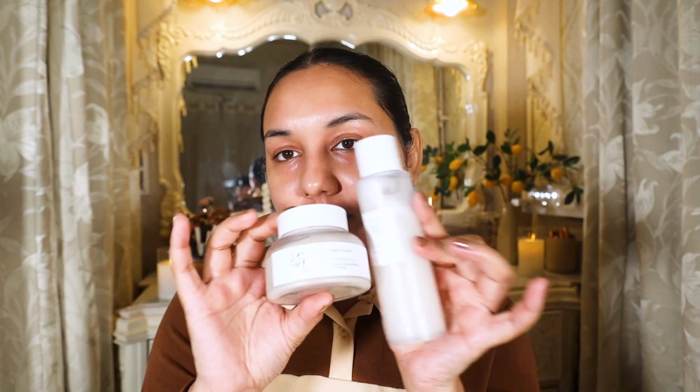I just love it so much. This is the product I've been using for, I think, 1 month now, and I'm loving it. Absolutely amazing. And I'm loving this combo.